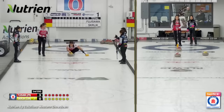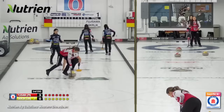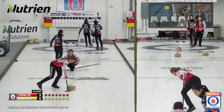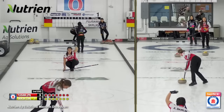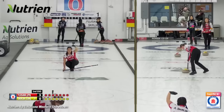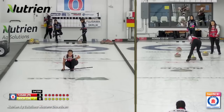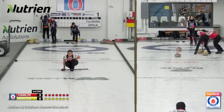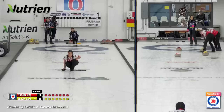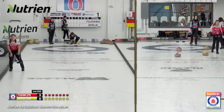Well, that first end was pretty exciting. Team Japan, or Team Fujisawa of Japan, gained some early advantage, but I don't know if they missed a shot after that, as they really sealed away the house. Had multiple rocks down the center line, and in a desperation draw on her last, Kayla Skrlik came up a little bit heavy, allowed Satsuki Fujisawa to draw for 3. It may have even been a score of 4, Josh.